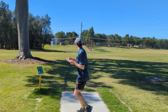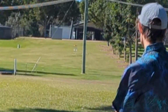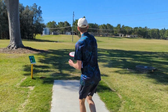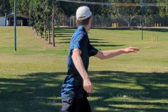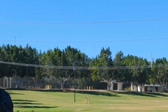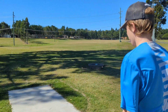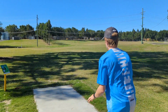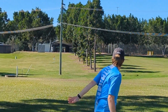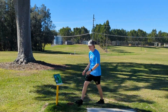I'm throwing the Nuke here on the backhand line and just release it a little bit too early and too much hyzer. It's not bad, you've got a putt. Oh no! Needs to come back. Close, and high. I believe Nick here is going with his Big Z Zeus, going on the backhand, and just does the same thing that I did. A bit too inside, too much hyzer, doesn't quite get it there.